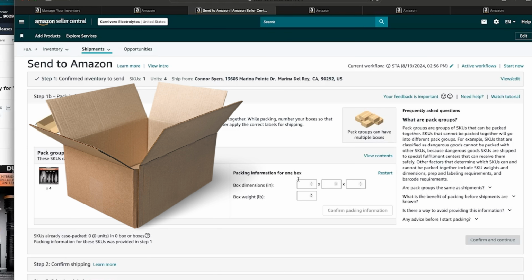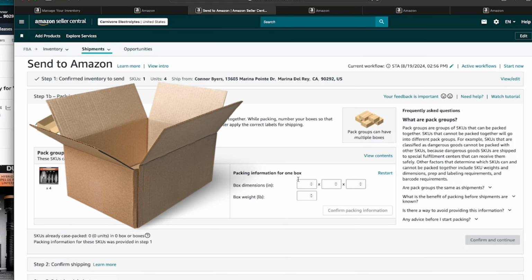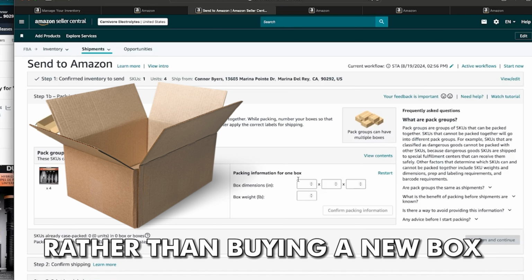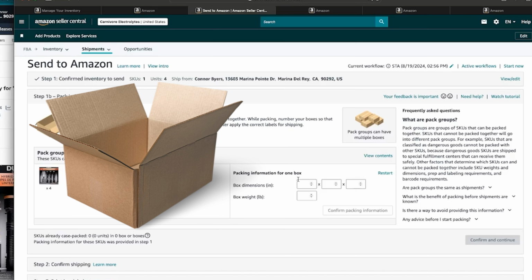We're gonna have to measure this. And this box that I have here is a little bit bigger than we need here, but it's gonna weigh the exact same. So that's not an issue. I'd rather just use this box that I have rather than buying a new box. So I'm gonna go get my ruler out and measure this box and then we'll continue in a second.